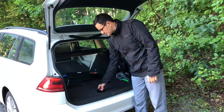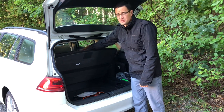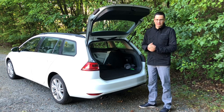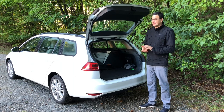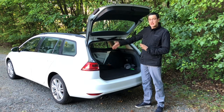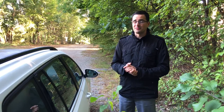Also, there's still a huge trunk under the trunk, right? It's much bigger than on most of the comparable cars. Really nice job. I remember we took this car to the airport and it definitely fit a full-size bag, and you still have some space for carry-on luggage, but it's supposed to go on the top. Maybe it's a good idea, if you travel a lot, to buy some mesh, which separates the trunk from the interior space.